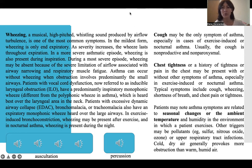Cough may be the only symptom of asthma, especially in cases of exercise-induced or nocturnal asthma. Usually the cough is non-productive and non-paroxysmal. Chest tightness or a history of tightness or pain in the chest may be present with or without other symptoms of asthma, especially the exercise-induced or nocturnal asthma. Typical symptoms include cough, wheezing, shortness of breath, and chest pain or tightness.